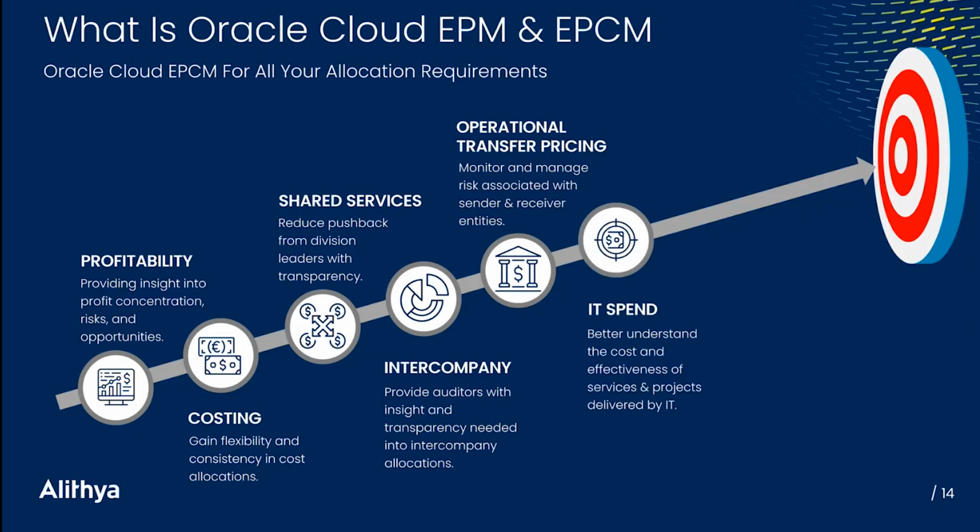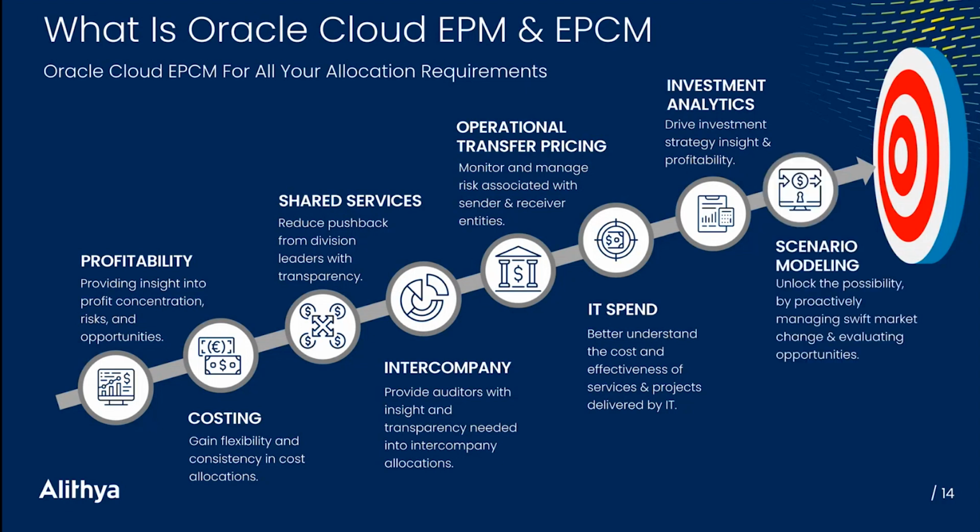If you want to do IT spend, IT costing and chargebacks, and better understand the cost and effectiveness of your services and products provided by IT, projects provided by IT, great, you can do that. And you can do investment analytics to drive investment strategy, insight, and profitability. And of course, across all of those different examples, you can do scenario modeling. So I can do what-if across any of those examples and make sure that my organization is best suited for any kind of upcoming events that I can potentially see or want to prepare for.